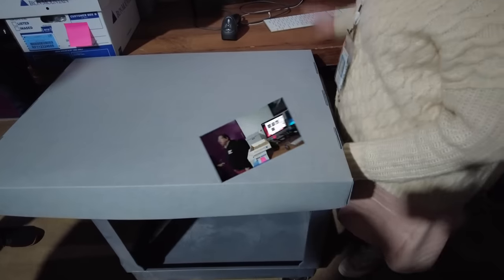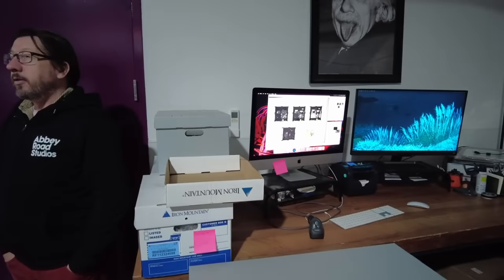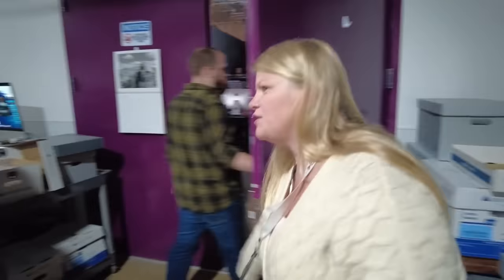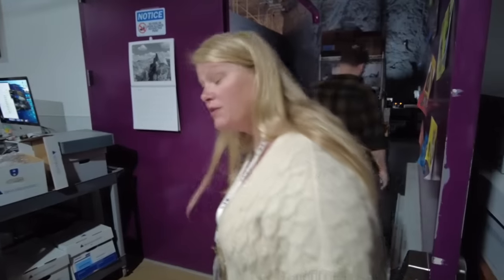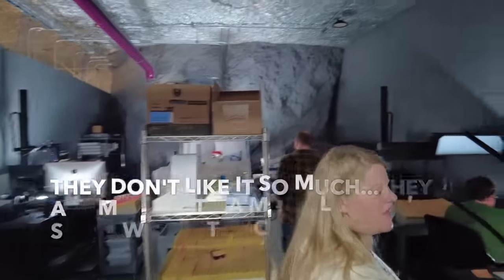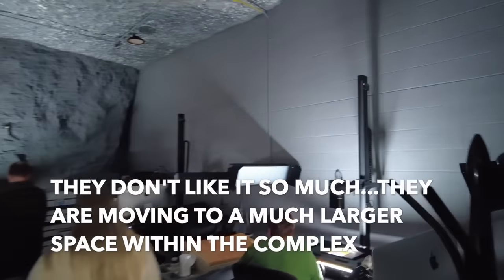Unfortunately, we're working with a client right now that's top secret. So we can't really show you any of the assets that we're capturing right now, but I can show off our equipment. I love the room, though. This room, that's great.